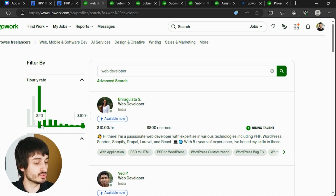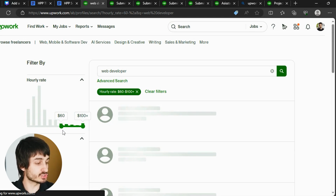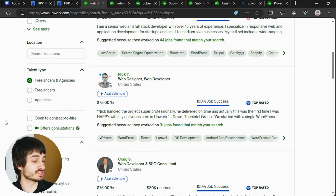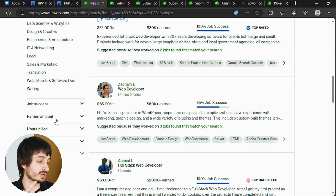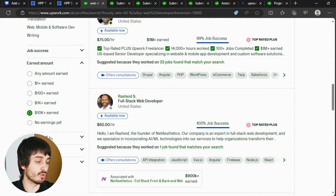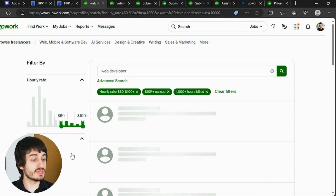And then you want to use the filters at the left of the screen to make sure that we only keep the freelancers who are successful. So we're going to keep only people who charge at least $60 an hour, have earned at least $10,000 on the platform, and have built over 1,000 hours on the platform, so that we know that they charge a lot of money, they've been there for a long time, and they have earned a lot of money.